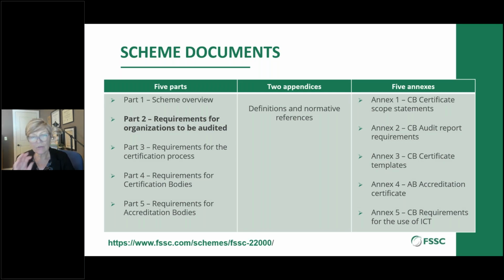So I'm going to go through some of the changes just to highlight them. This isn't a fully comprehensive review of all the changes. We do have support documents on the website. It's just really to alert you to some of the key changes. It's not a training webinar. It's not a technical webinar. It's just an overview. So you can follow up with more detail if I've raised questions in your mind and you want to have more detail.